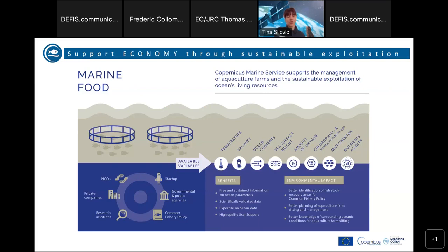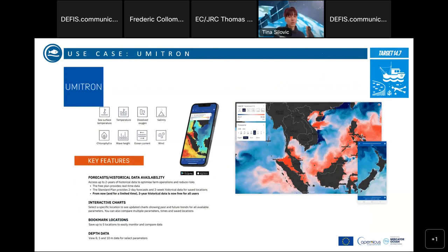The Copernicus Marine Service is also supporting the economy through sustainable exploitation. To that end, I would like to present Umitron Pulse, which is one of the use cases. It's a web-based service for monitoring ocean environmental data. It provides aquacultures a way to regularly monitor changing water conditions, which is important for the animals living in such environments.